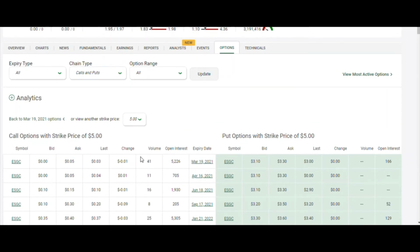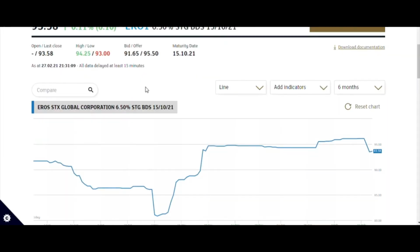Some people like to look at this as a positive or bullish signal, but for 41 contracts to sell on Friday for the $5 call options, it alerted me, right? It's abnormal. So if we look at the bonds, the past 6 months, it's basically staying up where it was. It was staying level for a bit, but then last week it dropped off.